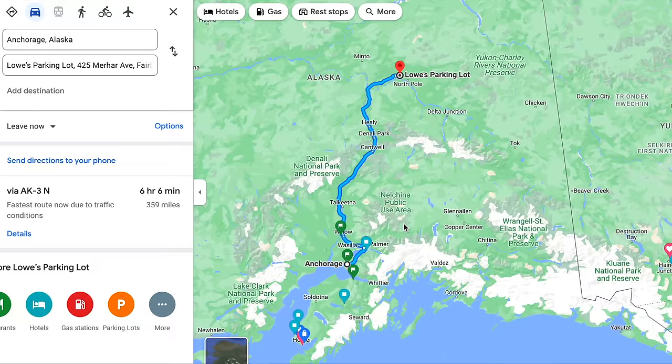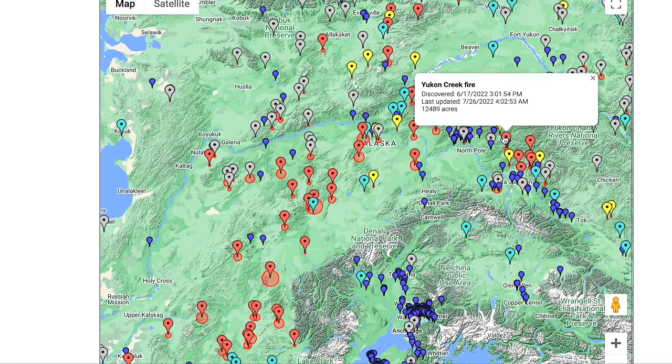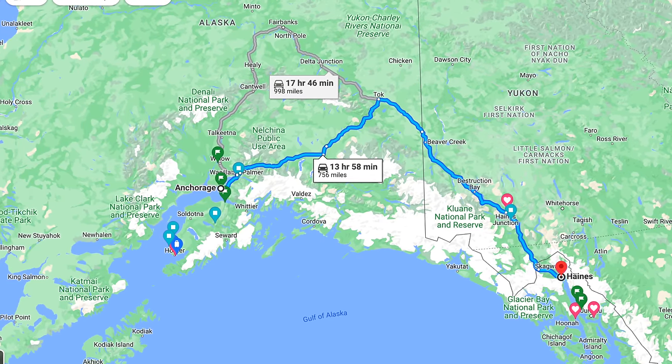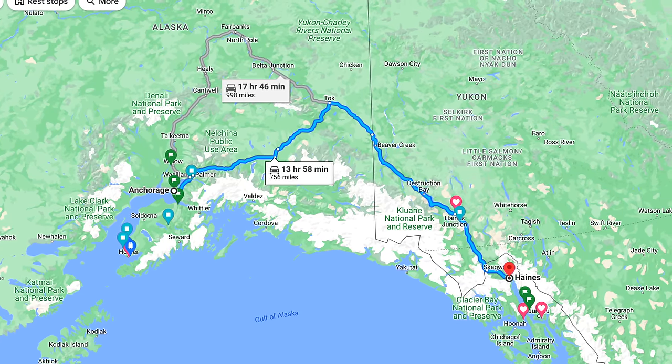And last week, after I caught that king salmon, I was talking about going up to Fairbanks from South Central Alaska, but we changed route because up in Fairbanks, there's a ton of smoke. There's actually a lot of fires up in Alaska right now, so it's very smoky up there. So we decided we're actually gonna send it down to Haines. And to get to Haines, you have to go from South Central Alaska, where we were, over into Canada, and then down into Haines. So we gotta cross the border again. And that's where we are right now.